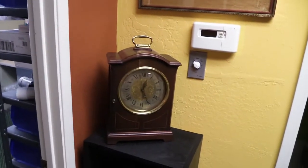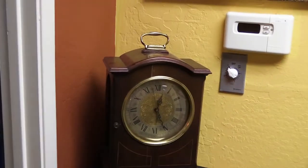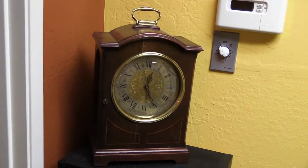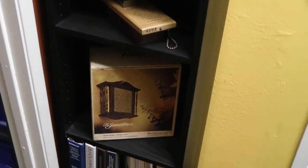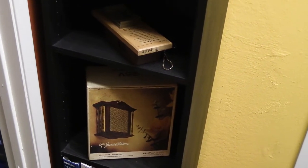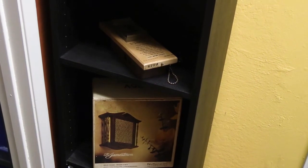Oh, here's a point of interest. As we move towards my office, we have some more interesting things. This is a NuTone mantle clock chime. It's from the early 1940s. And we have another NuTone chime down here. It's from the early 70s. It's called the Jamestown. That was back in the day when NuTone used to have names for all of their door chimes.